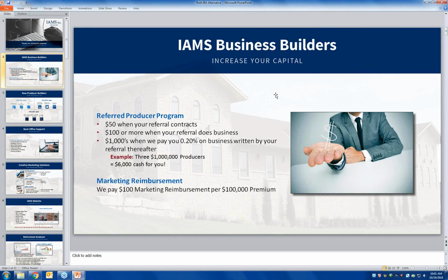So that is indefinite. As long as they continue to place business with us, you get those 20 basis points off of that placed business. That does not come out of your commission. It does not come out of the agent's or the other agent's commission. That again comes from IAMS as a thank you for entrusting us with that referral.